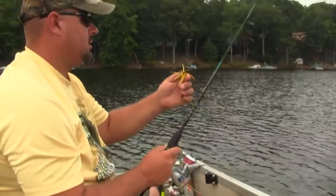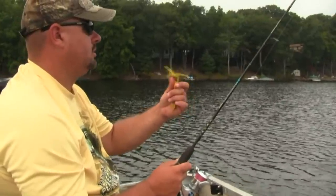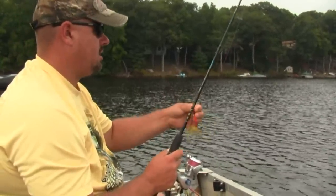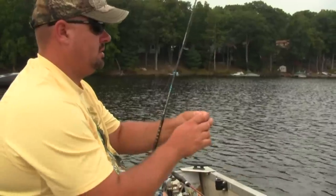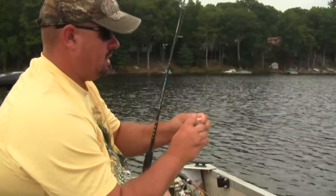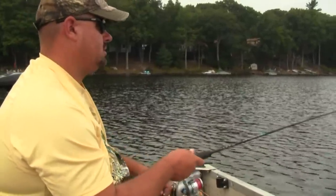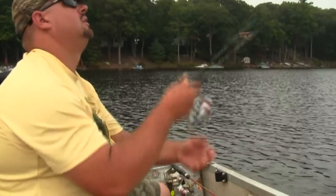The noise on the lake is picking up. People are doing things in the yard as the weather clears up a bit. We had a couple of rain showers earlier, nothing drastic though. So we'll work this probably until around dinner time and head in for dinner.